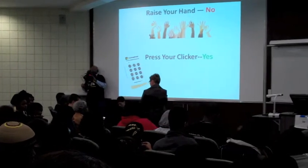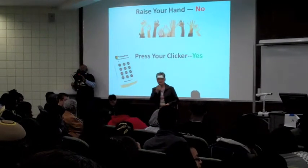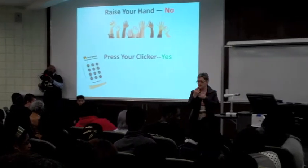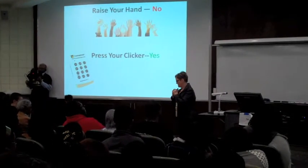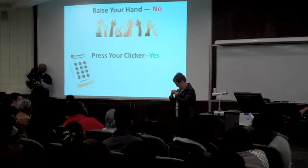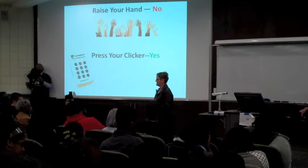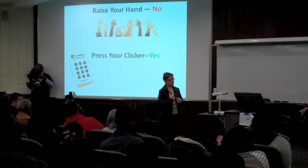Some of them are in lanyards and in little plastic, but they all work on the same piece of software. In case some of you are interested, the software, the brains behind this, is going to collect your responses, and we can actually do some data analysis of the responses to make some sense of it.